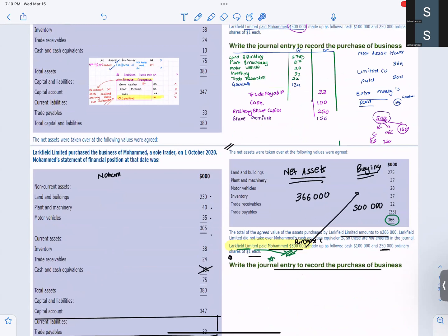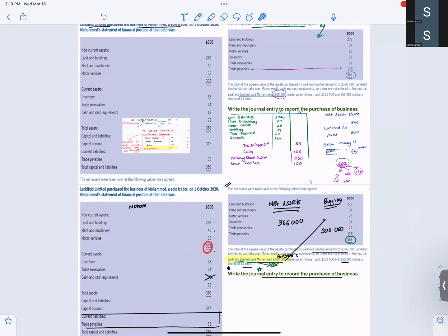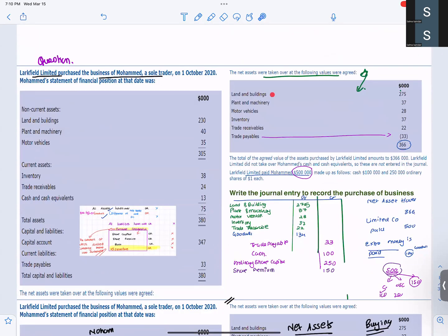The limited company has agreed that they will take over the following values. They're going to take over land and building, plant and machinery, motor vehicle, inventory, trade receivables. So these are the assets that are taken over at an agreed value. These are the liabilities that are taken over at an agreed value. The total is the net assets taken over. The total of the agreed values of assets purchased by Lakshmi Limited amounted to 366,000. Lakshmi is not going to take over the cash and cash equivalents, so these are not entered in the journal.